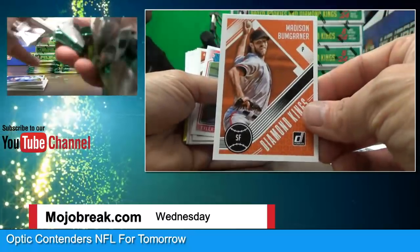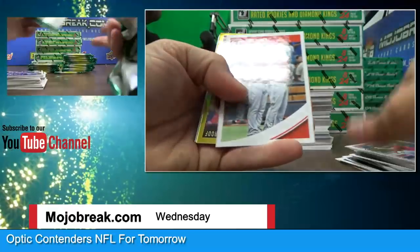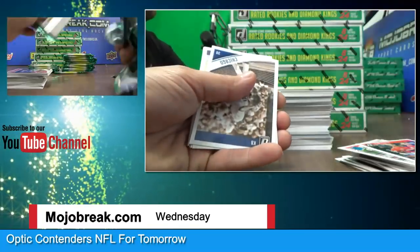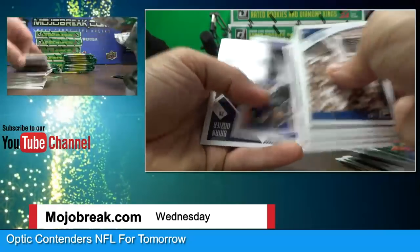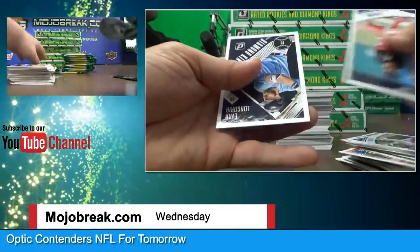Diamond Kings, Mad Bum, Madison Bumgarner. Mookie Betts numbered to 99, press proof. I like that gold foil. You get a lot of them. I don't think I've gotten one. Only me, that's crazy. Maybe it's a Brian Gozer. Gold foil hot box. Is there such a thing?